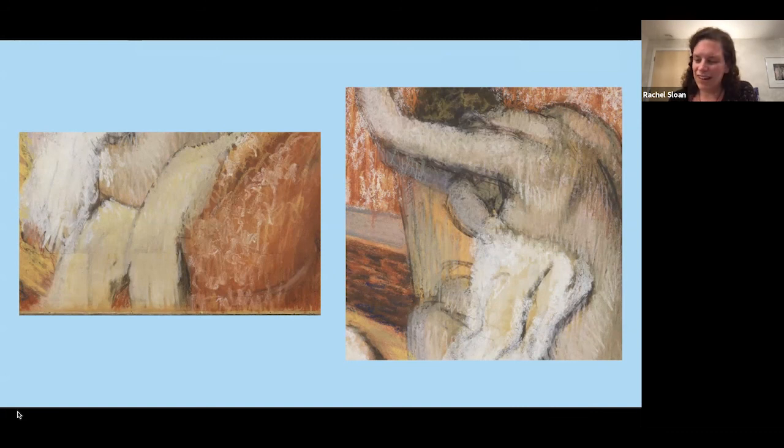And elsewhere, the color is built up so thickly that it actually resembles the surface of an oil painting. And again, subverting convention, Degas didn't smudge or blend the pastel. So not only do the colors remain distinct, but so do the individual strokes. And the result is a kind of pastel that was unlike anything that had come before.